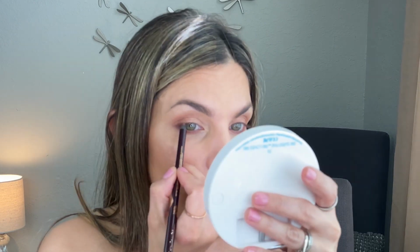And it's just so pretty. It does give just a pop of light wherever you apply it. It's so beautiful. I'm going to apply it again to this eye. Now I'm also going to apply the eyeliner to my upper lash line. And I'm going to get really close to those eyelashes.